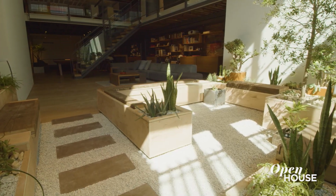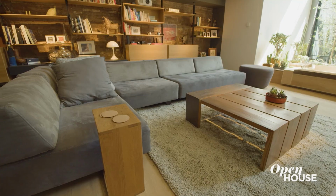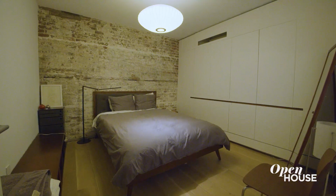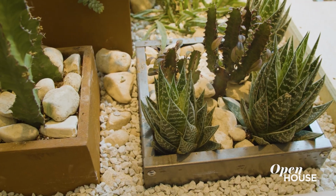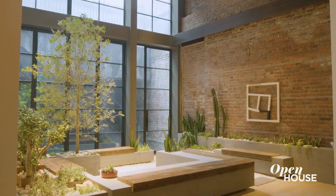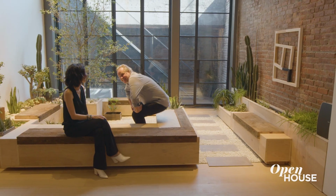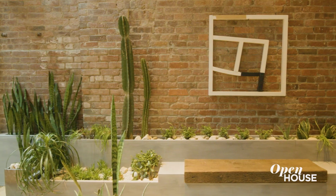The basement level is where we really like to entertain. We have our indoor garden, the living room, the bar and a pool table, 2 guest rooms, a sauna and a steam room. This is what we call Palm Springs meets Japan meets Manhattan. You can sit there, have your coffee, or have a drink at night where we entertain.